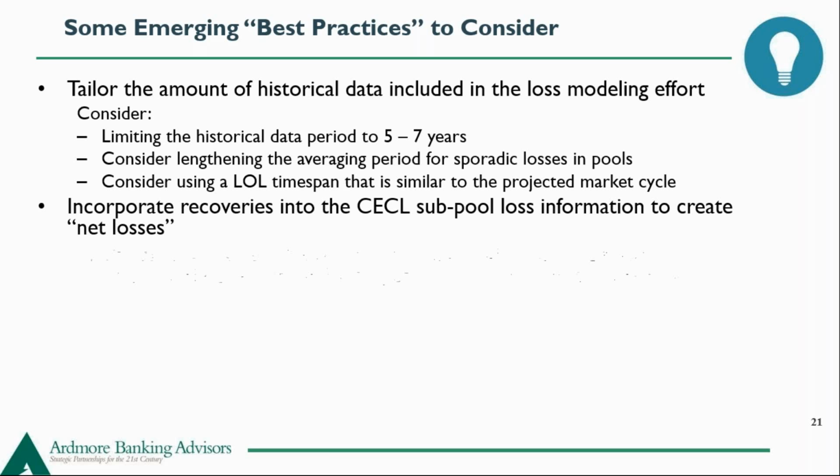If at all possible, incorporate recoveries. Recoveries can actually drive down the loss amounts.